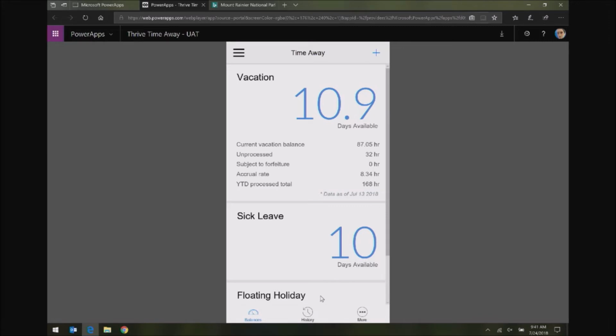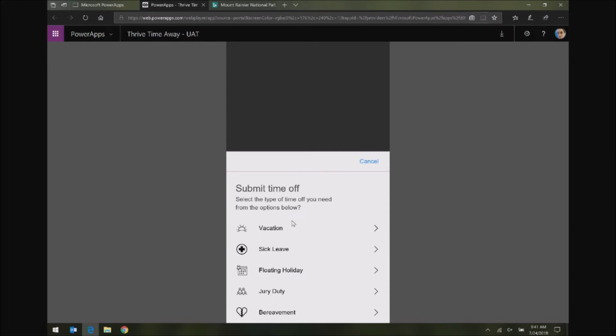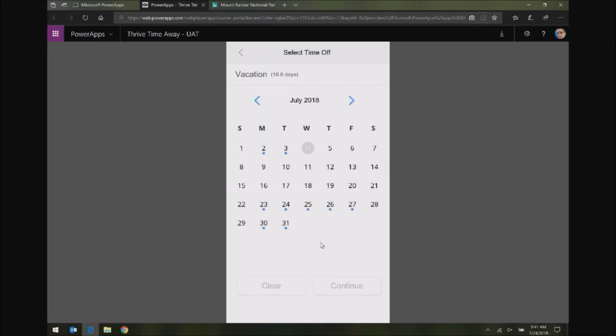You can see we have a dashboard. We have a history view. I can submit new vacation requests. Now we have a slide up control on the bottom. I paint a calendar for you. I fetch holiday information from a SharePoint list that we have that has all of our holidays.